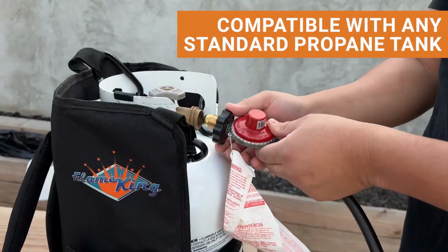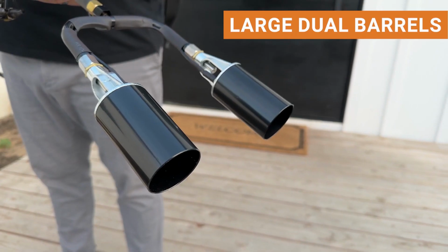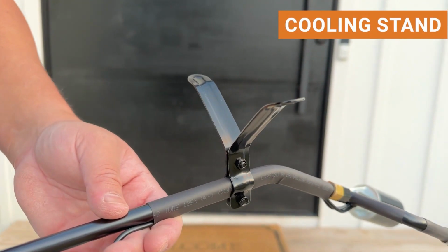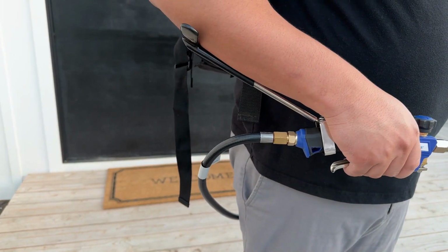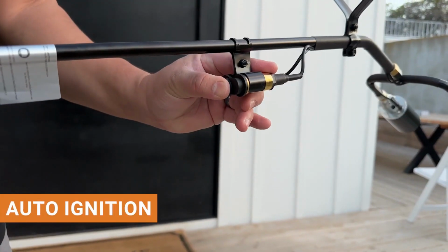Beyond weed control, this versatile tool can strip paint or markings, melt snow and ice, and repair roofing. The Flame King 1 is available for $70, making it a practical and powerful addition to your toolkit.